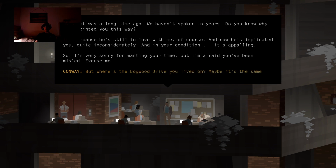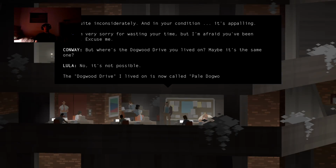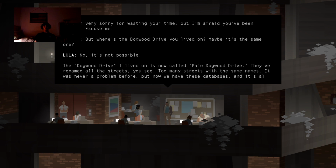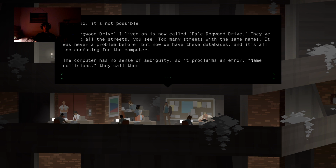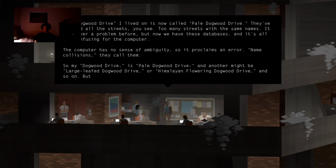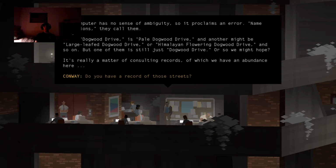Excuse me, but where's the Dogwood Drive you lived on? Maybe the same one. No, it's not possible. The Dogwood Drive I lived on is now called Pale Dogwood Drive. They renamed all the streets, you see. Too many streets with the same names. It was never a problem before, but these databases and all, too confusing for the computer. Computer has no sense of ambiguity, so it proclaims an error, name collisions, they call them. So my Dogwood Drive is Pale Dogwood Drive, and another might be Large Leaf Dogwood Drive, or Hemlin Flowering Dogwood Drive, and so on. But one of them is still just Dogwood Drive, or so we might hope. It's really a matter of consulting records, of which we have an abundance here.